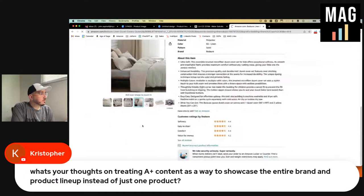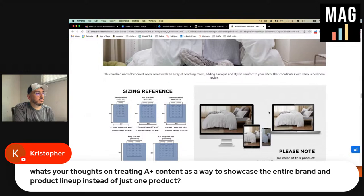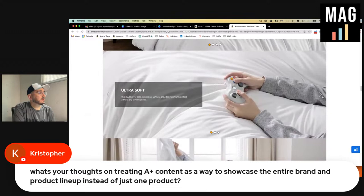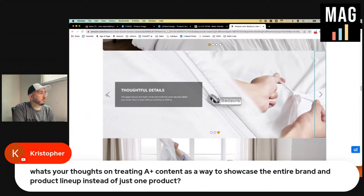Just because they have a lot of ASINs and stuff. So you're going to come down here and you're going to see they have premium A-plus content. They're not talking about the product specifically. They're talking about multiple different products and sizes. And I don't know why they have an Xbox controller for sleeping stuff. But yeah, this is very brand specific, talking about high level features of the brand and the lineup. So you can definitely get away with that.